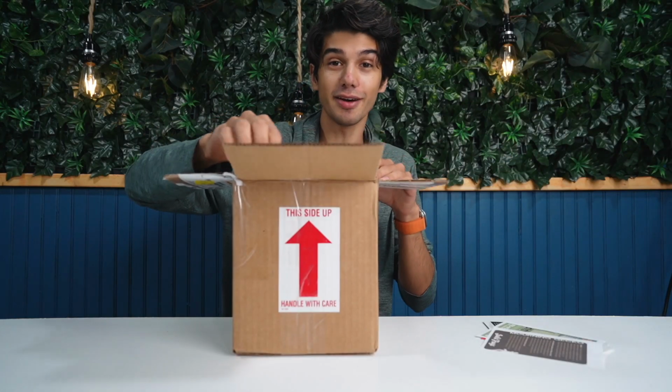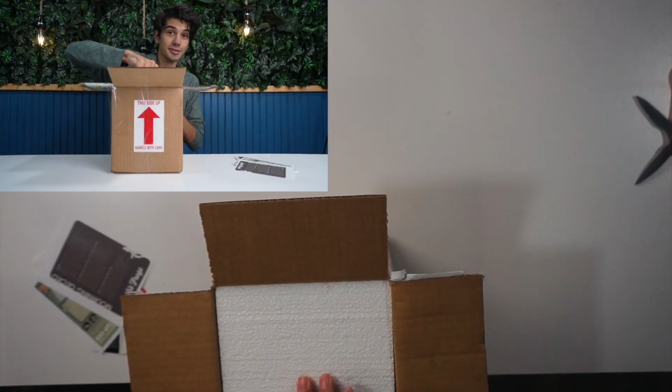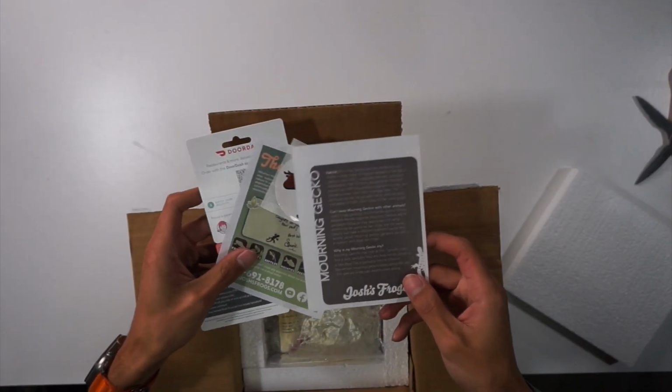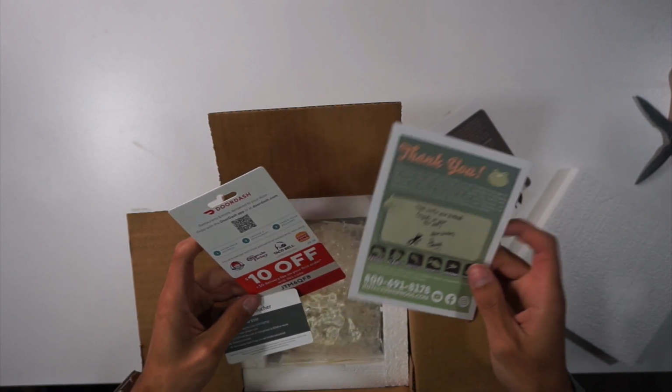So if you read the title by now, you probably know that I got some mourning geckos, and I actually got the yellow belly mourning geckos, which are going to be perfect for my Exoterra terrarium. Right up front from Josh's Frogs, we have a care guide, a cute sticker, a cute little handwritten note, as well as a couple coupons.